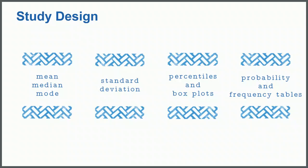For probability and frequency tables, the cards were used to generate random numbers for frequency tables. Also, this kind of group work would be done with probability, where students would be dealt a set of cards and asked, based on the sample in front of you, what's the probability of drawing a card higher than 5? And how does that probability differ from the true probability of drawing a card higher than 5 in the entire deck?